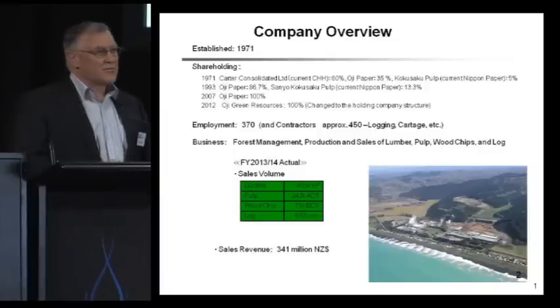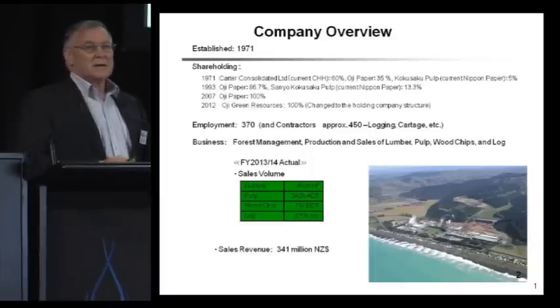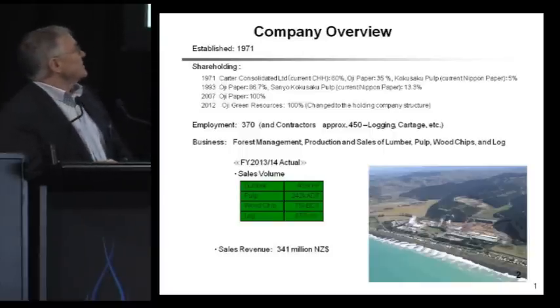We employ directly about 370 people. We've got about 400 to 450 involved in other activities, heavily forestry in that context, and certainly are a major employer in the region. Our collective turnover is about 340 million NZ dollars. Our profit varies a little, but it's a pretty marginal business still as far as that works.